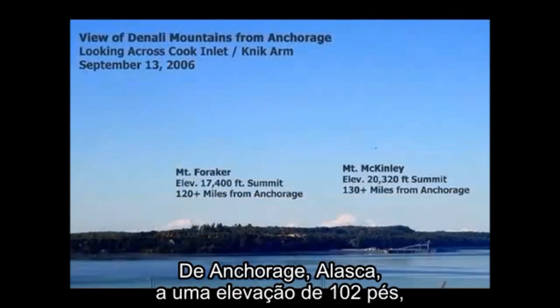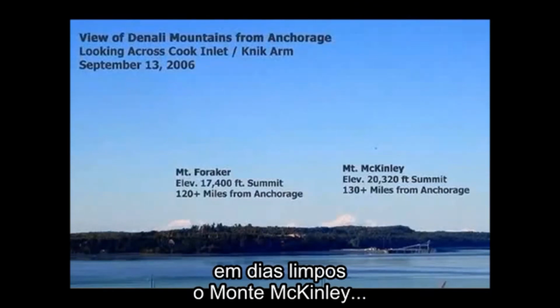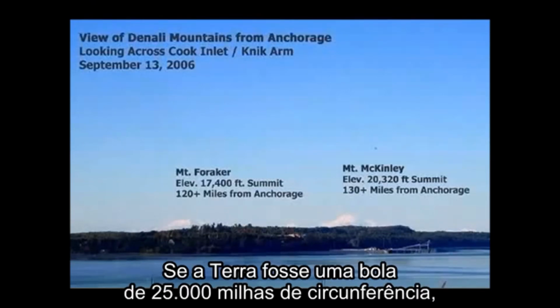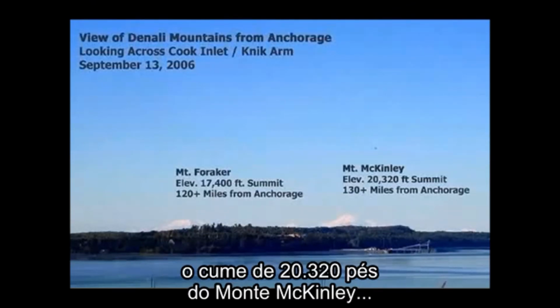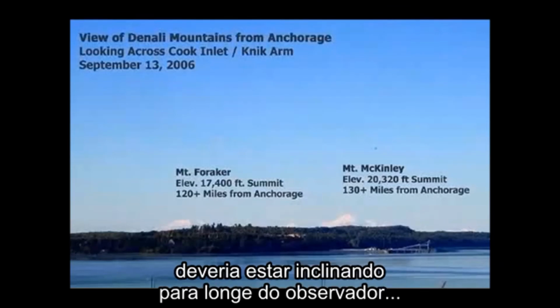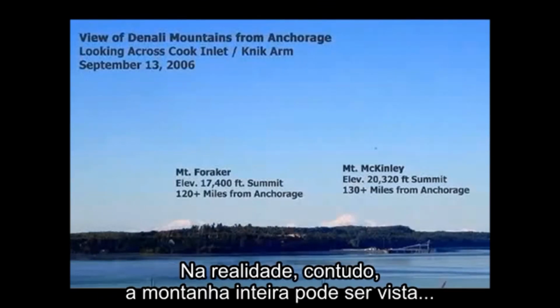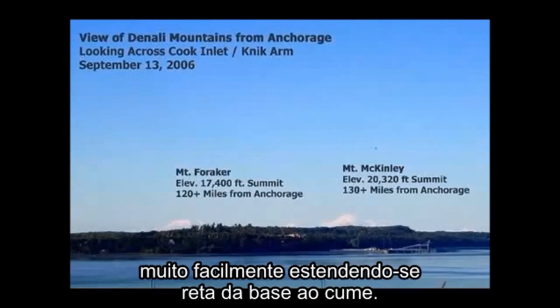79. From Anchorage, Alaska, at an elevation of 102 feet, on clear days, Mount McKinley can be seen with the naked eye from 130 miles away. If Earth were a ball 25,000 miles in circumference, Mount McKinley's 20,320-foot summit should be leaning back away from the observer and almost half covered by 9,220 feet of curved earth. In reality, however, the entire mountain can be quite easily seen standing straight from base to summit.